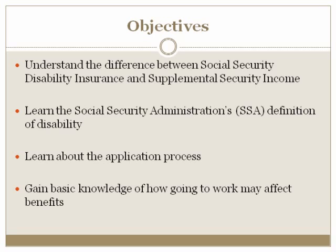Today you will be learning about the difference between Social Security disability insurance and supplemental security income. You'll also learn the Social Security definition of disability, learn about the application process, and gain basic knowledge of how going to work might affect your benefits.